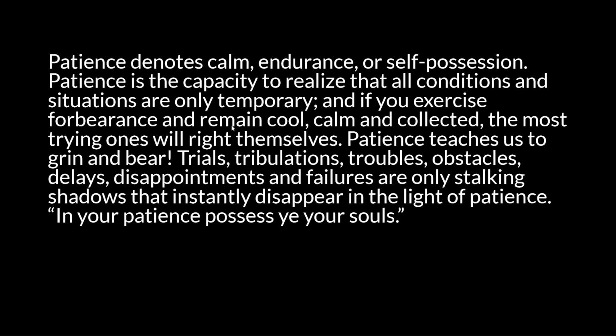Patience teaches us how to grin and bear. Trials, tribulations, troubles, obstacles, delays, disappointments, and failures are only stalking shadows that instantly disappear in the light of patience. And by your patience possess ye your souls. Earl Prevet. Kind of reminds me of that tweet from a few years back.